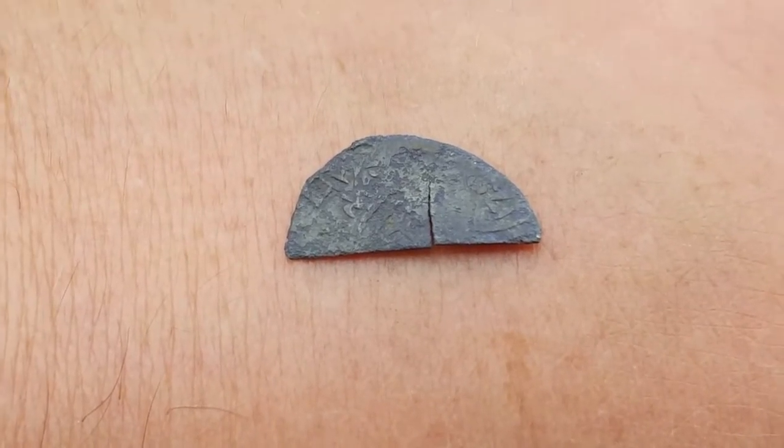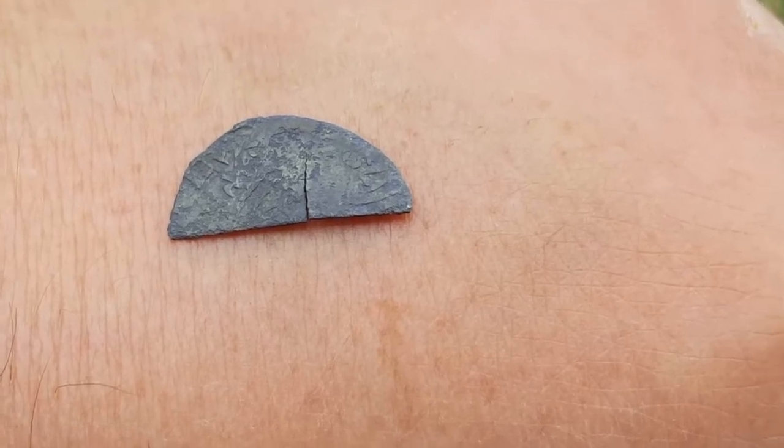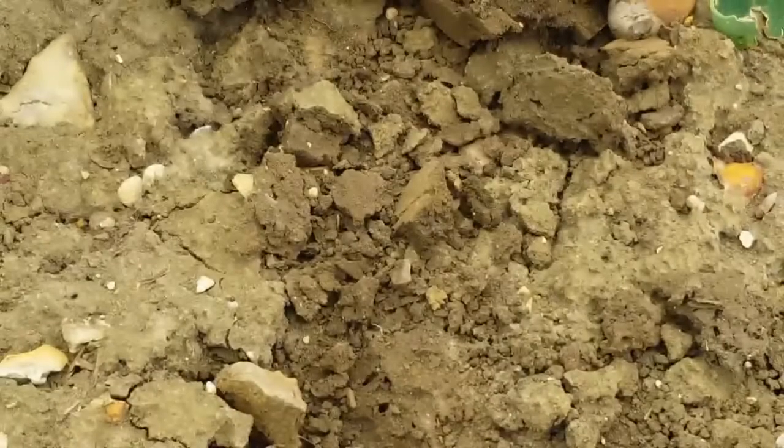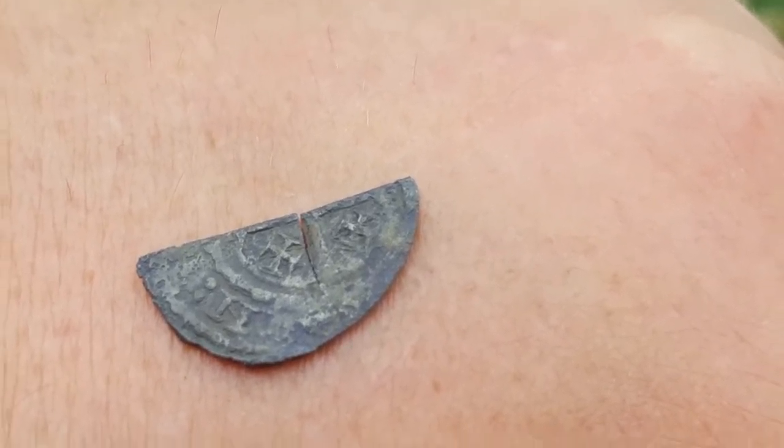Anyway, I will gently clean this up later on, of course, and I might be able to give you some more detail and some photos. That's great. Lovely. Let's carry on.